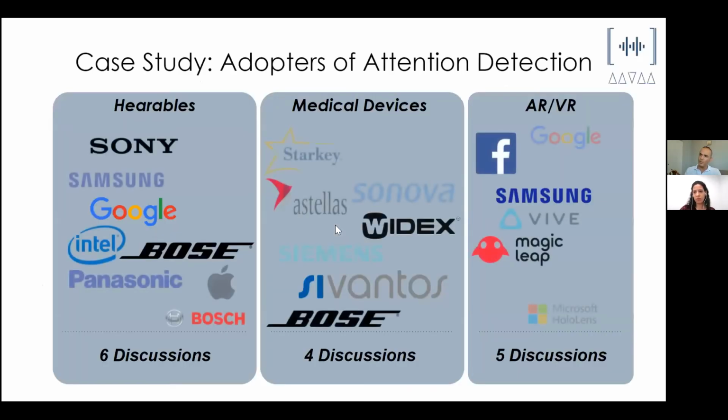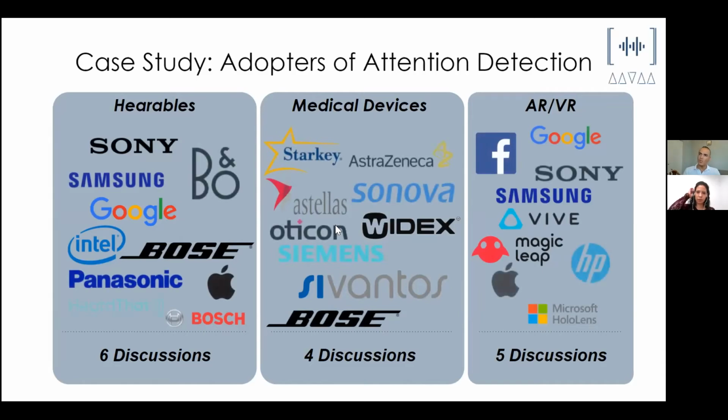But using the strategy I discussed here, we managed to talk to several big players in different markets. Here were medical device, AR and VR. Some of these happened through introduction, some of them through our incubator Tandem Launch, and many others through purely cold calls that we did. And in the case of 6 of these companies, they reached out to us, very big players.